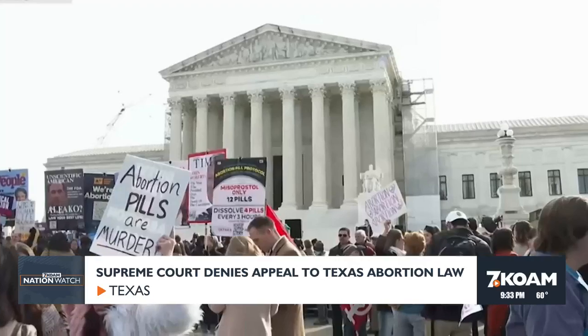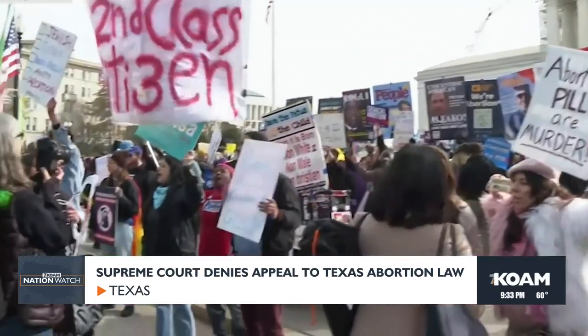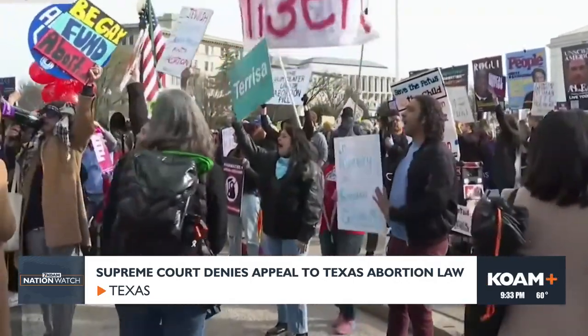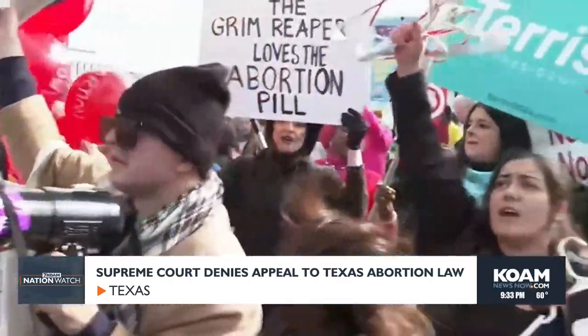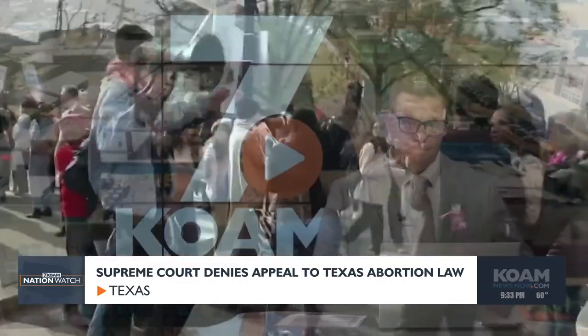The SCOTUS decision keeps a Texas lower court's order in place, which lays out that hospitals could not be required to operate a pregnancy termination even in emergency situations. SCOTUS's rejection is a blow to the Biden administration's efforts to increase abortion access across the country.